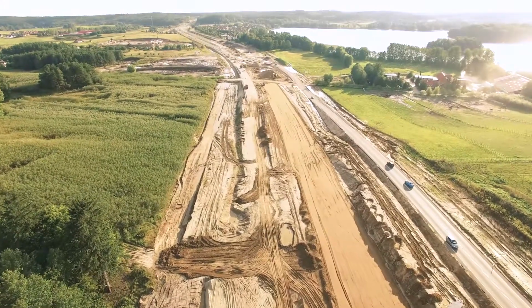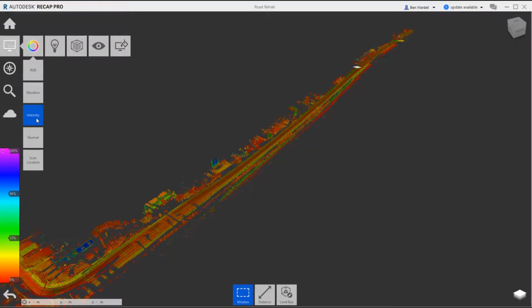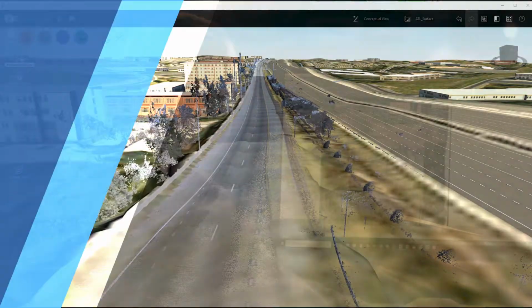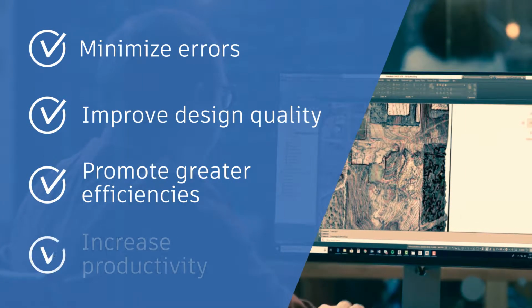related roadways. For land development and roads and highways projects, BIM can help surveyors capture existing conditions with greater accuracy in hours versus days. Engineers can more easily use that context model in their designs to minimize errors and improve the quality of their designs, promoting greater efficiencies and increased productivity.